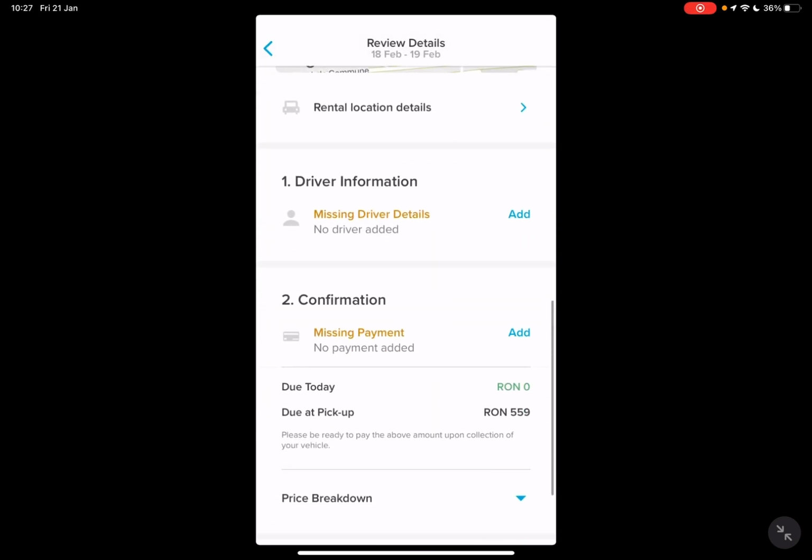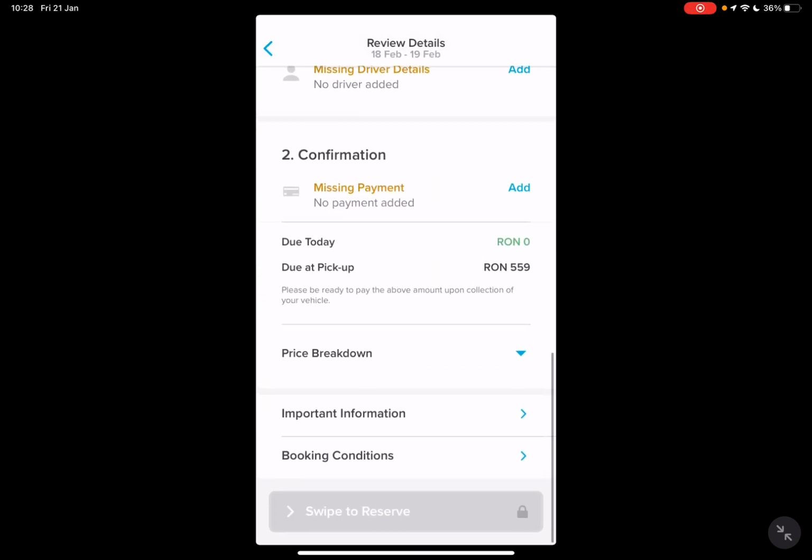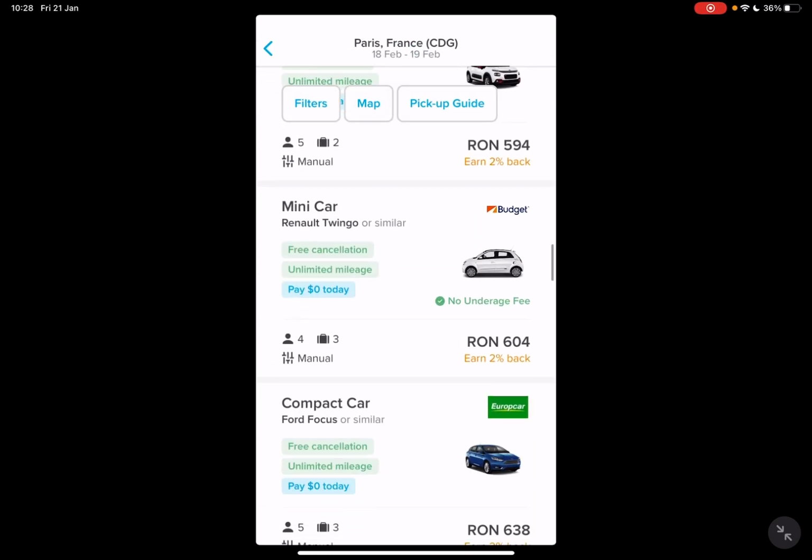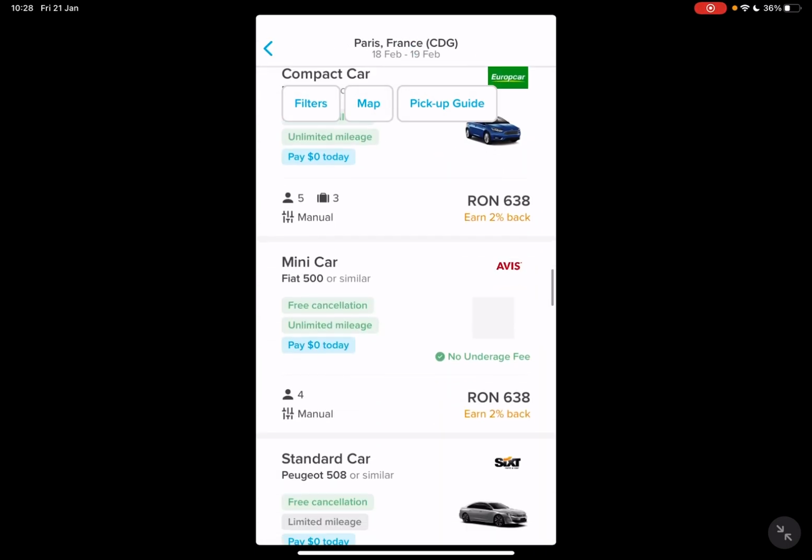Awesome, got it. And here are all your informations, and you can reserve the car for this price, and obviously to earn 2% back. So it's very easy and very helpful.